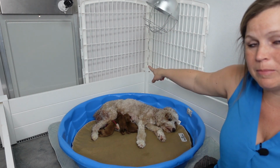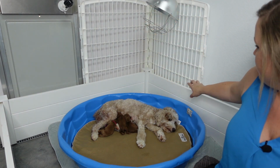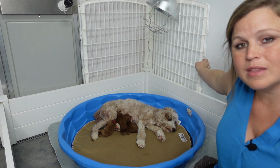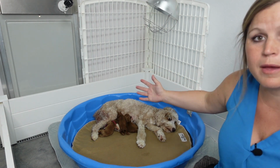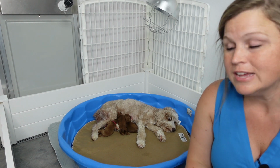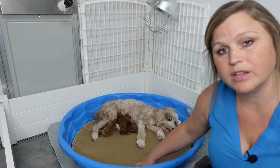So that's how we hook up this heat lamp. We've got our plugs up top, and this plastic fencing that we like to keep up. It keeps it right in the corner, and we make sure it won't fall over, that kind of stuff. And then it keeps this area warm. So if they wanted to come over here, they could come on this side and get away from the heat.